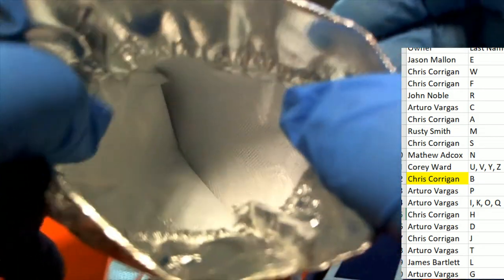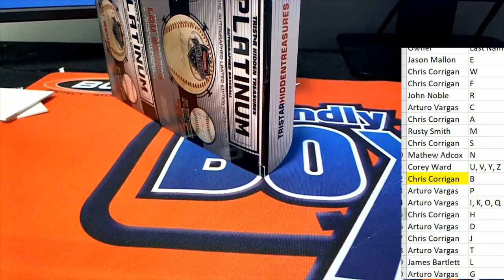Really nice hit in the autographed baseball. Let's go on. We've got Mosaic.